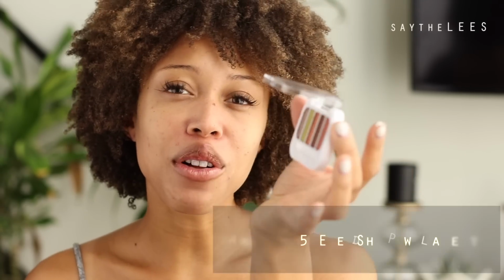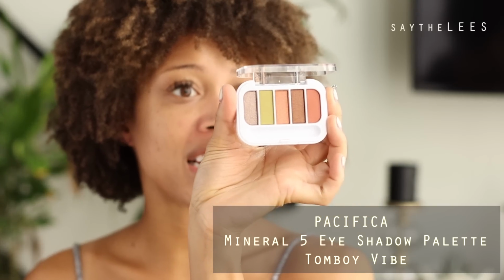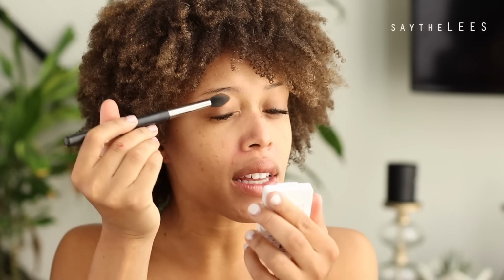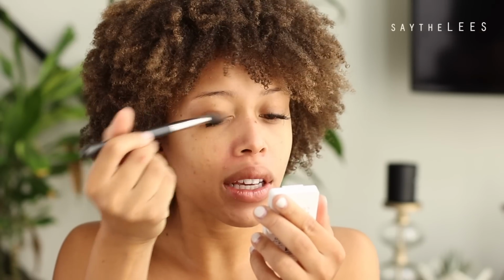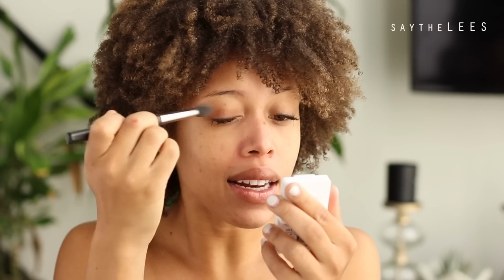So I want to move on to the eyes because it's going to be painfully simple. I'm taking this Pacifica Mineral 5 eyeshadow palette in the shade Tomboy Vibe. With all Pacifica eyeshadows, they're pretty natural and they are made out of minerals. I'm taking this brown shade here, and I'm just going to sweep this over the lid. Like I said, we're keeping this really nice and light and natural.